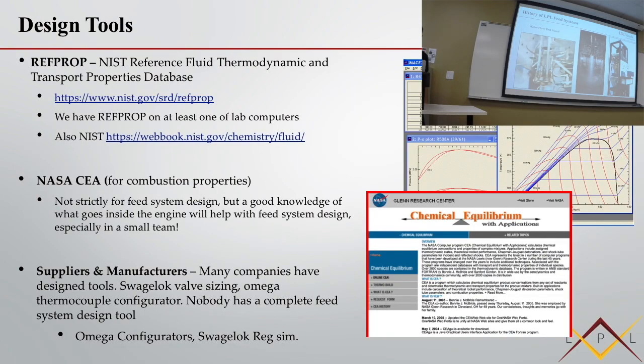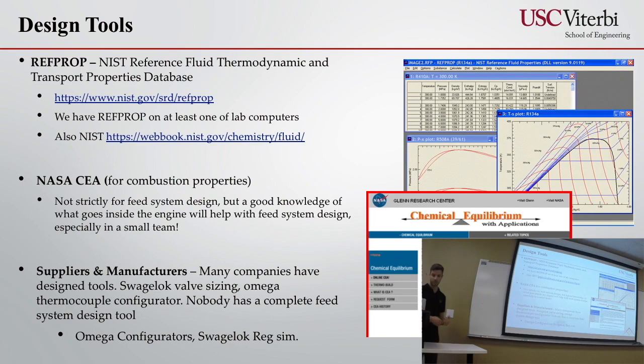You all know that. So another preliminary thing, some useful design tools. RefProp is a great tool. There's an online version as well called CoolProp, and the NIST website also has a great database. We have RefProp on one of the lab computers, and it's basically a big thermodynamic fluids database.